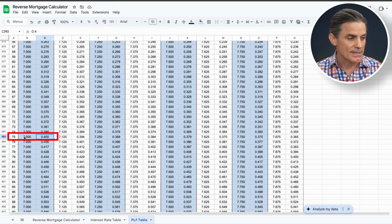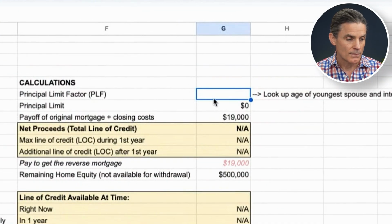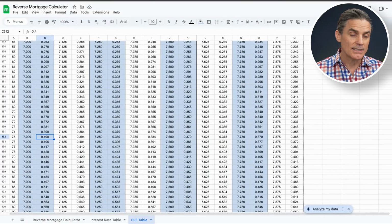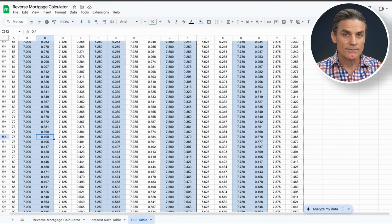So we're going to say that you're 75 years old using a 7% interest rate and you have a PLF of 0.4. Bring that 0.4 back here. And by the way, that PLF table gives you interest rates from 3 to 18% and ages from 18 to 99. And that just varies depending on your age. If you're an especially young member of a couple, then you can look that PLF number up here as well. And you'll notice that the older you are, the more money you're able to access in a reverse mortgage. The younger you are, the less money you're able to access. And that has to do with your life expectancy.